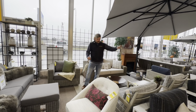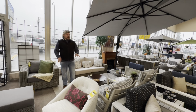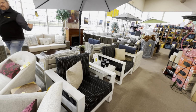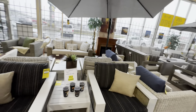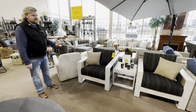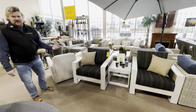We've got Lucia in the lighter color here with cast aluminum. And then behind it, we've got a couple of chairs from one of our other suppliers called E9. These guys have an even thicker cushion on them. The Priscilla chair is an amazing cast aluminum product. Lots of options here. You can expand upon this collection as well.